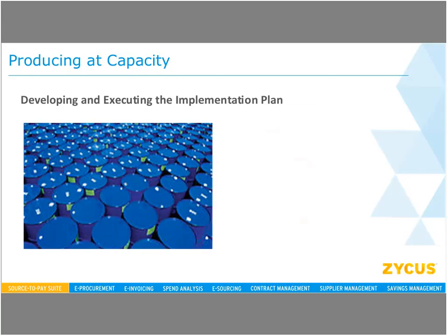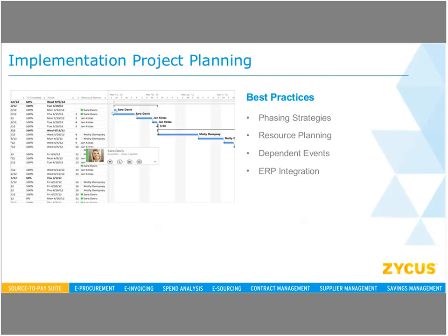So let's talk about producing at capacity then: developing and executing the implementation plans. I just talked about the sourcing wave plan, which says that on a practical basis, most organizations can't address all spending categories at once. And the same thing applies when it comes to transforming the end-to-end source-to-pay process. Typically, developing the implementation project plan for this type of initiative requires some type of phasing approach.